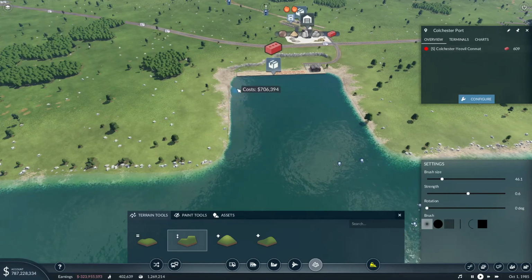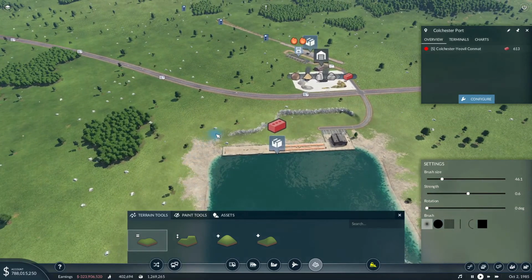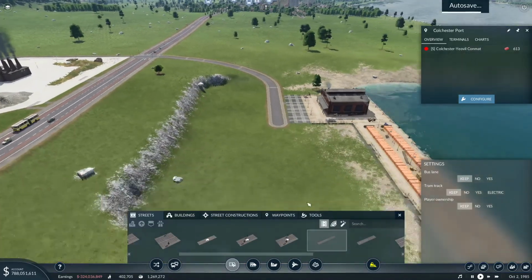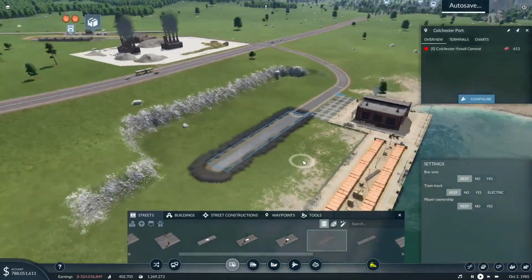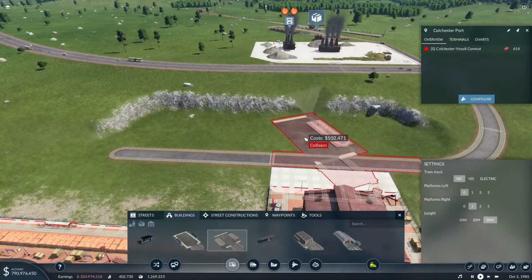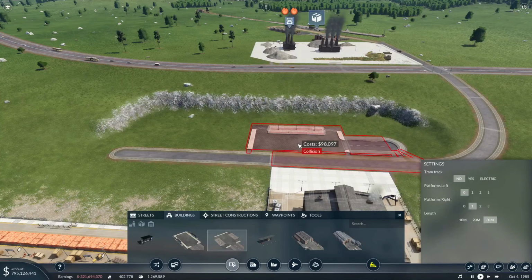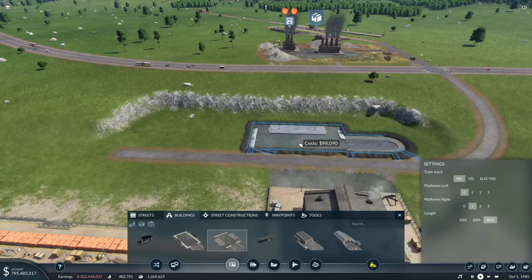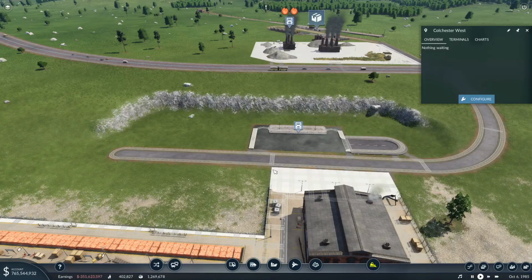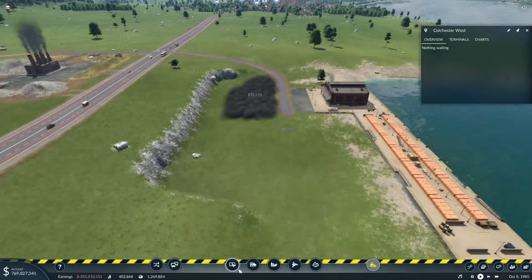So by digging out this port and expanding the capacity here, that's going to allow us to deliver some tools over to Colchester and get that tools manufacturing actually up and running. So if we come in here with one platform, I spin this around, we get that right about there, configure it really quick. There's a little collision here. I'm just going to take that out. I'm going to try this one more time.